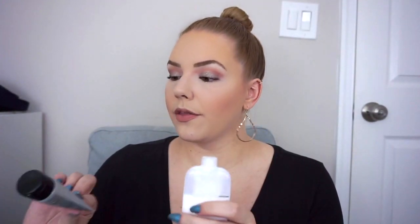I'm hoping I can get through both of my conditioners, but I will be focusing on this as my conditioner first, mixed with the Kenra shampoo. Then once this is done, I will move on to this. I really wish they sold this in a full-size bottle because this is so good and I love the scent. So hopefully I can get through all of those.